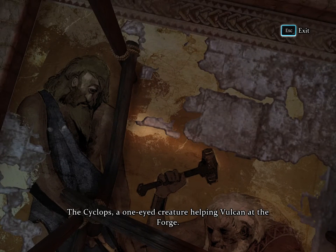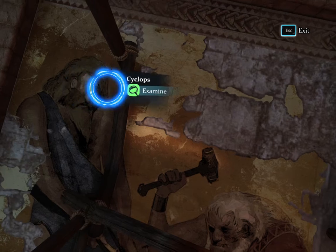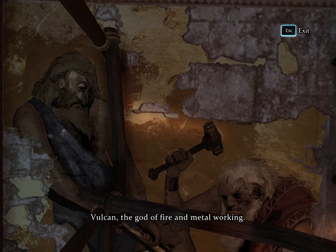The Cyclops, a one-eyed creature helping Vulcan at the forge. Vulcan, the god of fire and metalworking.